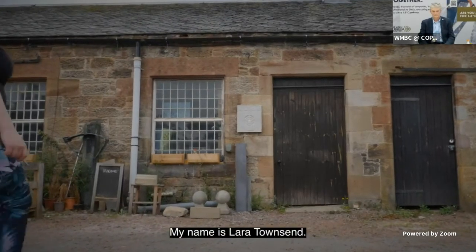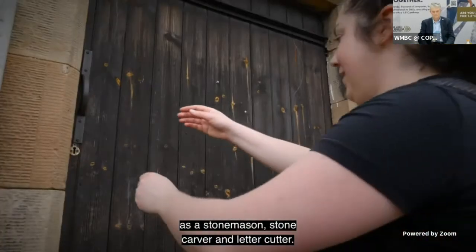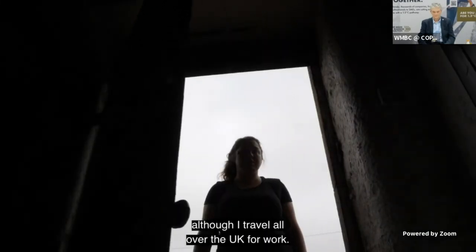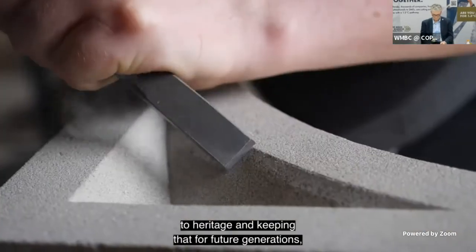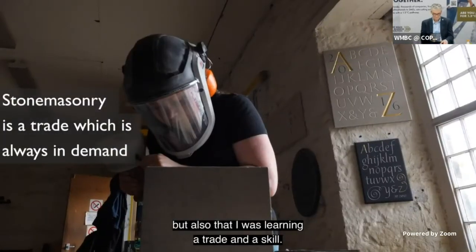My name is Lara Townsend. I've been working with stone for 8 years now as a stonemason, stone carver and letter cutter. I run my business, Rock Paper Chisels, from my home and workshop in Edinburgh, although I travel all over the UK for work. I really liked the idea that I was helping to contribute to heritage and keeping that for future generations, but also that I was learning a trade and a skill.